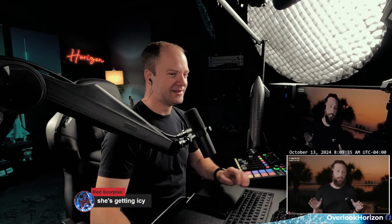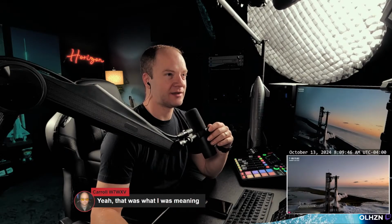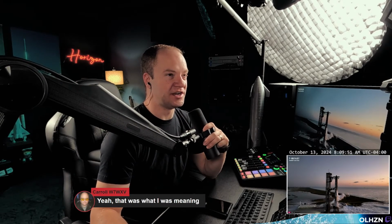She's getting icy. Yeah, we're getting there. We're filling up. I love that when it does that, they're not showing it right now, but you get that blanket of fog that covers the ground there. It's very cool looking. There you go. Yeah, Carol said that's what she meant, and I misunderstood your question about the change in position.